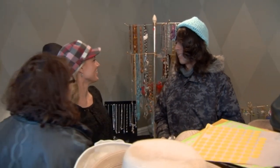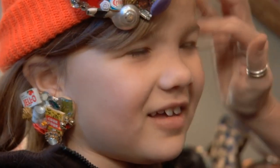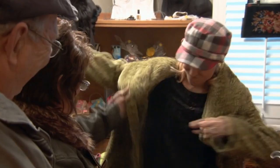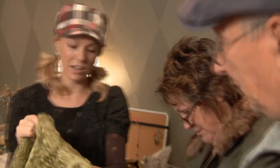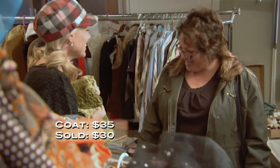Look at how handsome you look. We're gonna do $8. You're gonna be the hottest third grader around, $5. All right. Now this is for my sister and she's very showy. This is $35. For $20. $32. Nope. $30, that's all I can go. Is that the lowest? Yeah, first day. Thank you, I'll take it for $30.